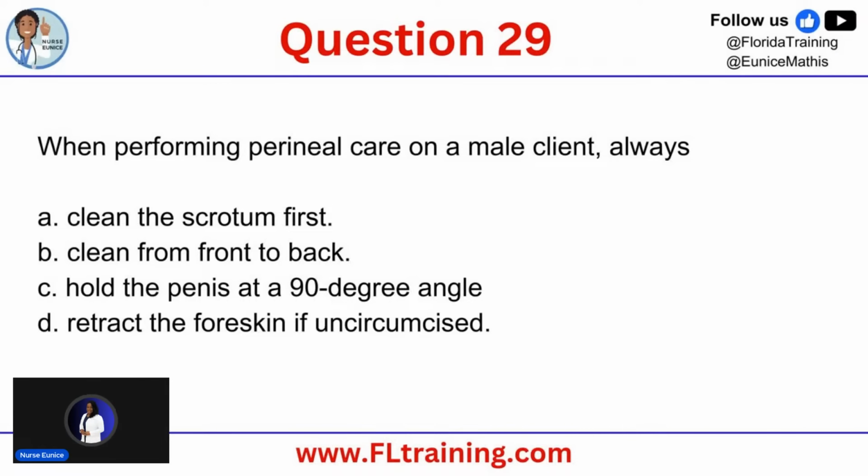Question 29. When performing perineal care on a male client, always A, clean the scrotum first, B, clean from front to back, C, hold the penis at a 90-degree angle, or D, retract the foreskin if uncircumcised. Let's see what you're thinking. Let's see.